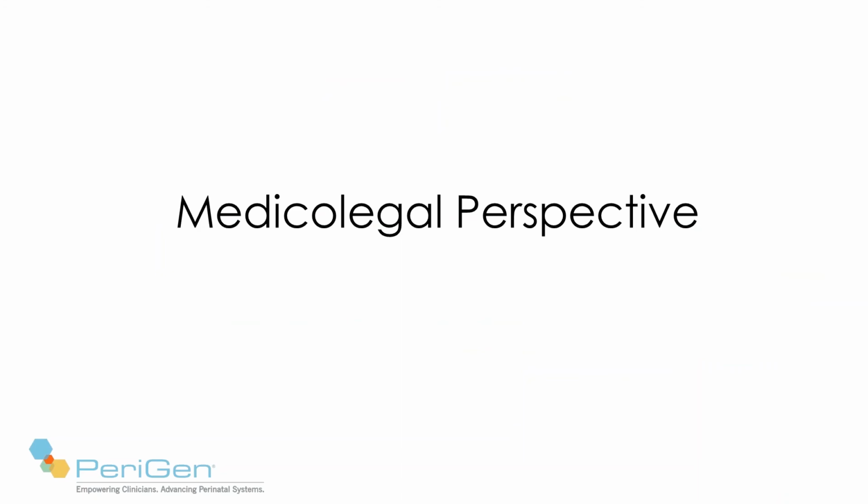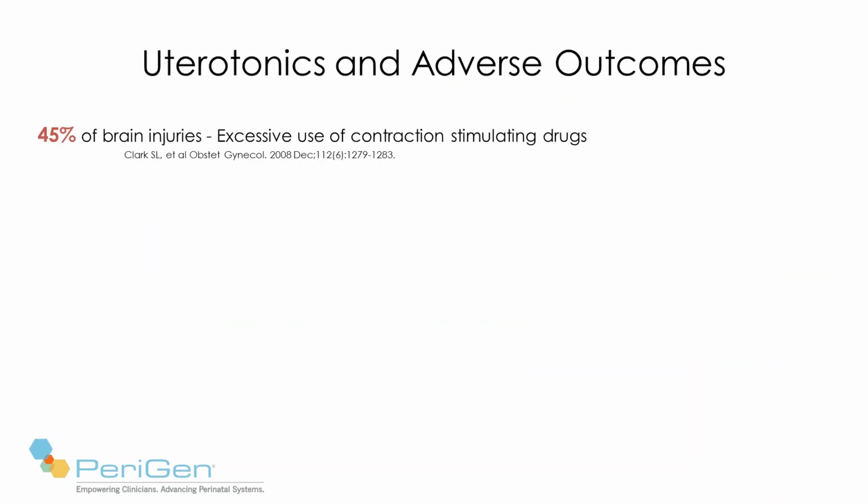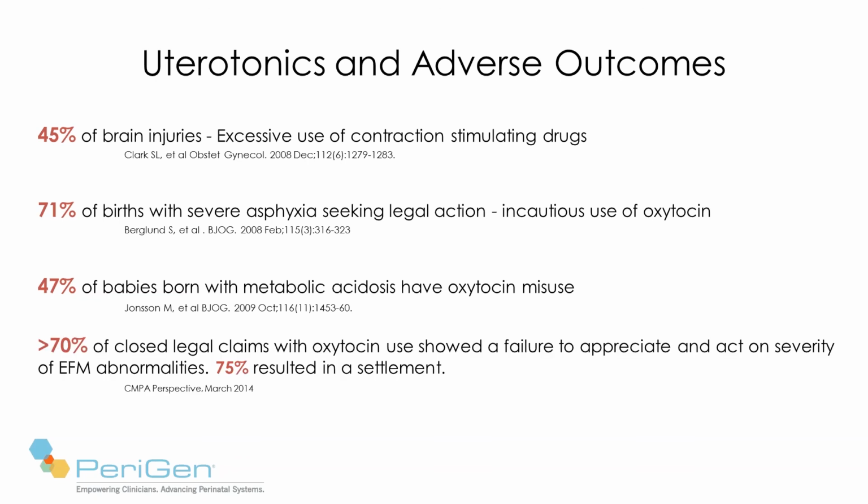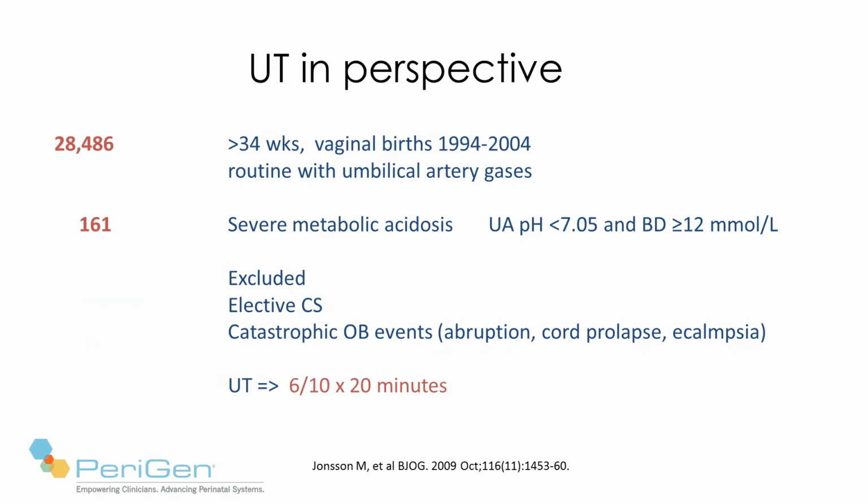Thank you. Yes, we have a few slides here to show some experiences with the medical legal aspects. First, a number of studies, all a little bit different, mostly looking at oxytocin use and uterine tachysystole and adverse outcome. These studies all come from different places in the world, and they're all showing more or less the same thing, that with severe brain-related injury, like that last case that Michelle just described, rates of oxytocin misuse, uterine tachysystole, and delayed reaction to the tracing are very prevalent.